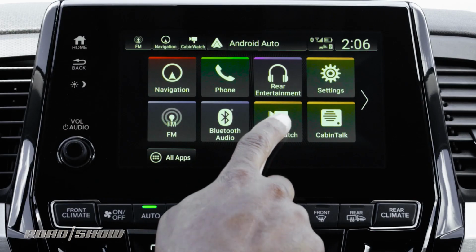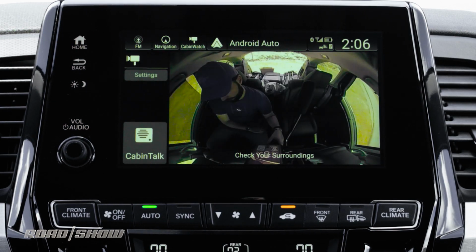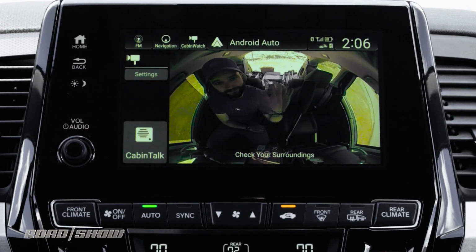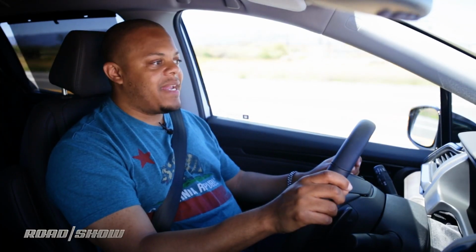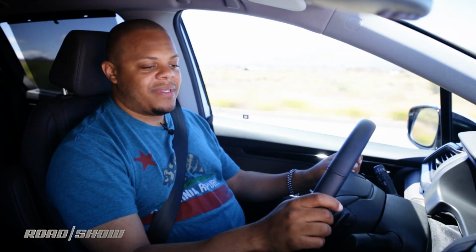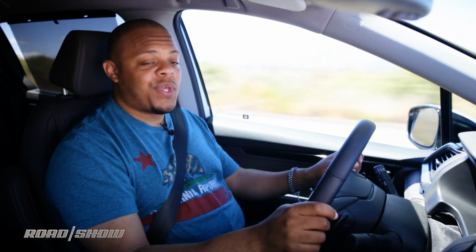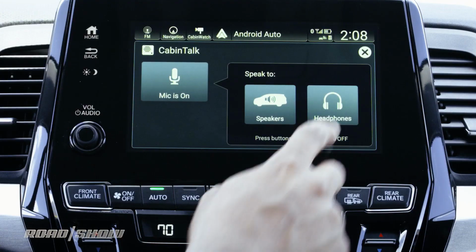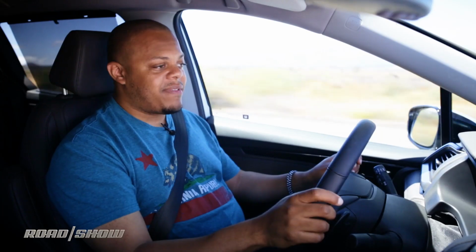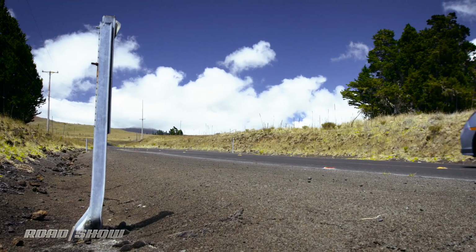Things like the new CabinWatch system, which is a camera mounted in the ceiling that gives a bird's eye view of all the seats behind us. It's also infrared sensitive, so it works at night, so you can keep an eye on your young ones while you drive. I've also got a feature called CabinTalk, which uses a microphone mounted here in the ceiling to broadcast my voice to the speakers all the way at the back of the car. That way I don't have to shout for people on the third row to hear me clearly. And if they're using headphones and listening to the rear seat entertainment system, I can also tap a button and have my voice come through those as well.